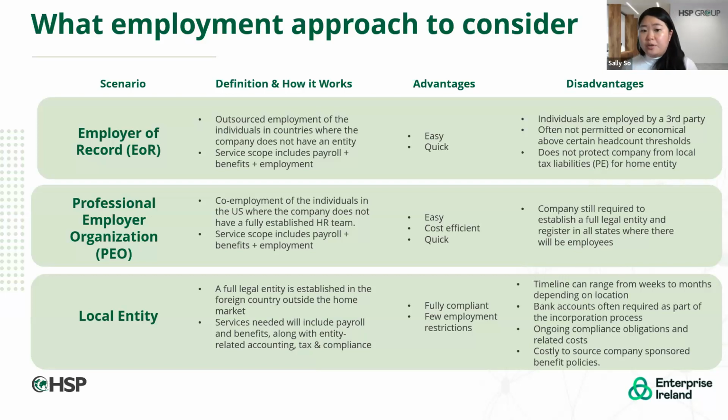And another pro with PEO versus operating your own standalone payroll is that in the US, benefits are really costly, right? It's almost a mandatory item. I know it's supplementary benefits. There is no mandatory law that indicates you have to offer it. But really in the US, if you want to hire really great talent, it's almost an expectation that you will have some sort of minimal supplemental benefit plan to offer.